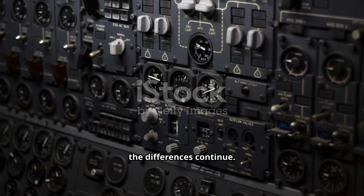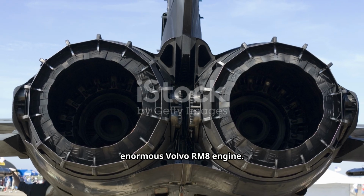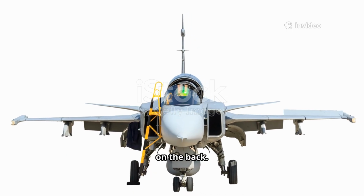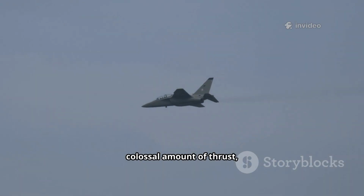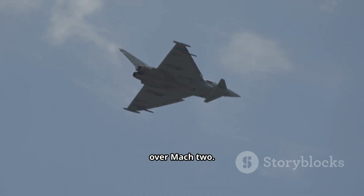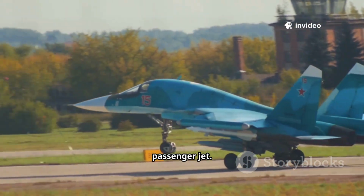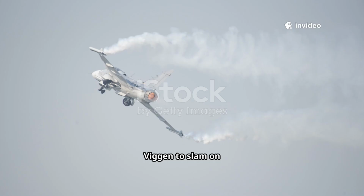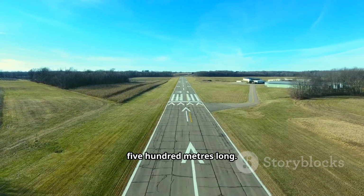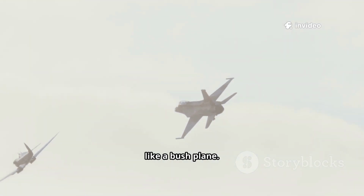Under the skin, the differences continue. The Viggen was powered by a single, enormous Volvo RM8 engine. This was a Swedish version of a Pratt & Whitney engine, but with a massive afterburner bolted on the back. It produced a colossal amount of thrust, enabling the Viggen to reach speeds of over Mach 2. More importantly, it was fitted with a thrust reverser, the sort of thing you usually see on a passenger jet. This allowed the Viggen to slam on the brakes after landing, enabling it to stop on a runway just 500 meters long. It was an extraordinary piece of engineering, allowing a Mach 2 fighter to operate like a bush plane.